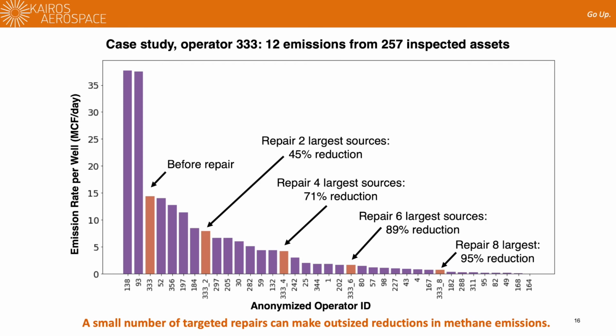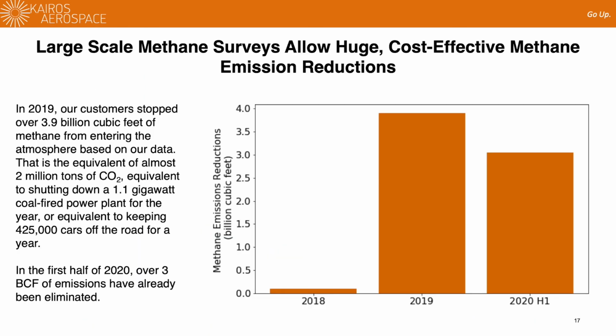This analysis shows that repairing even a few targeted large emissions creates an outsized reduction in methane emissions. I hope that you can see from this data that large-scale methane surveys allow operators to make targeted, high-impact, and cost-effective methane emissions reductions. In 2019, Kairos data was used to stop over 3.9 billion cubic feet of methane from entering the atmosphere. That's the carbon dioxide equivalent of removing 425,000 cars from the road for the year. And for 2020, we are on track to nearly double that impact.